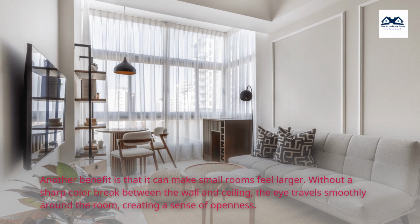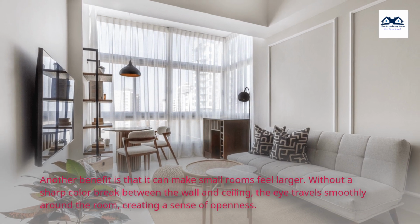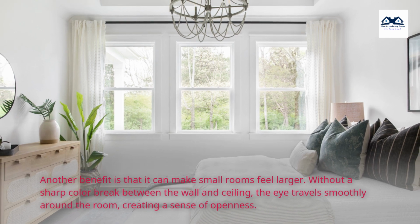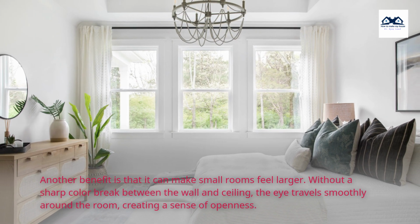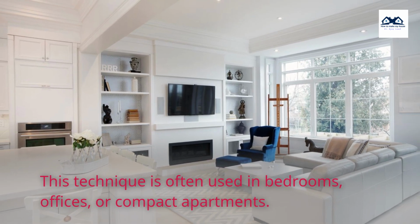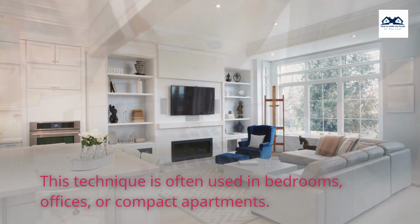Another benefit is that it can make small rooms feel larger. Without a sharp color break between the wall and ceiling, the eye travels smoothly around the room, creating a sense of openness. This technique is often used in bedrooms, offices, or compact apartments.